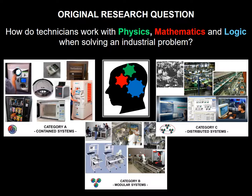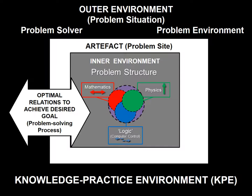Now, using a number of analytical research design tools, I took into consideration the environments in which different problem solvers faced and solved engineering problems in relation to actual artifacts, in other words, physical systems. Now, a useful research design tool was Herbert Simon's distinction between the inner environment dictated by particular phenomena and sciences and the outer environment consisting of context, stakeholders and processes. Now, each case study constituted a holistic knowledge practice environment.